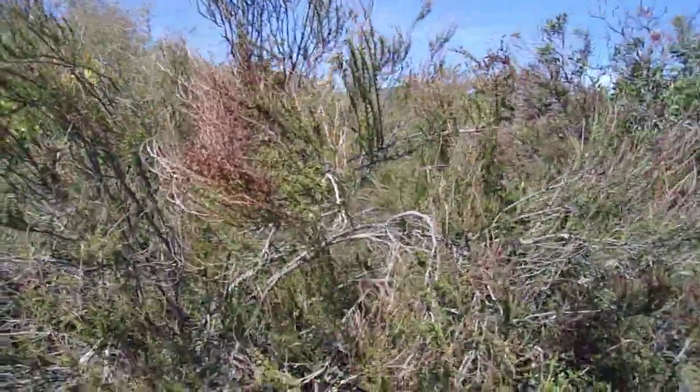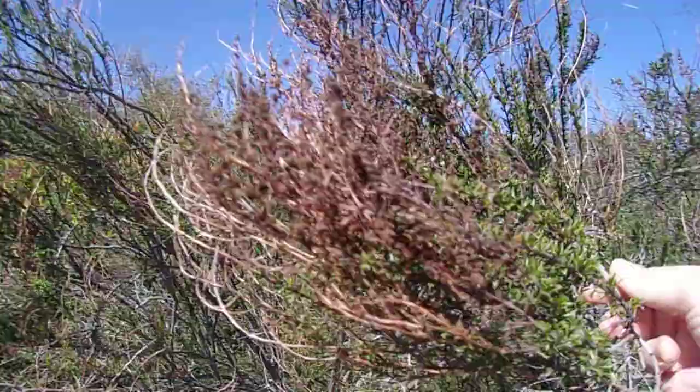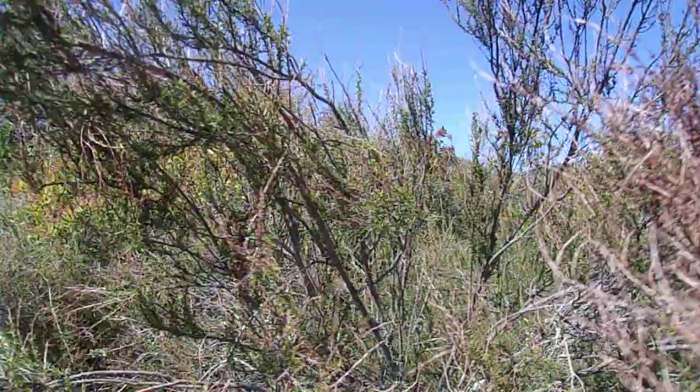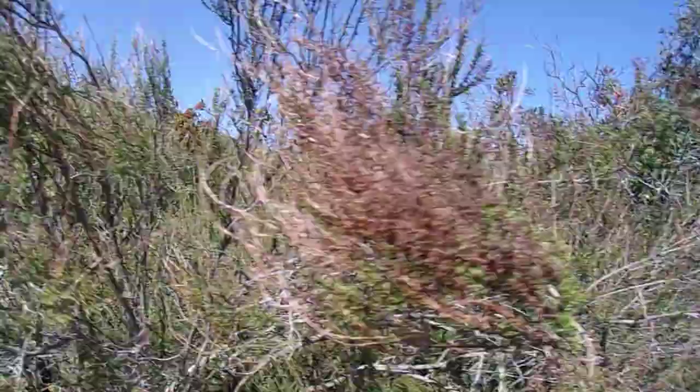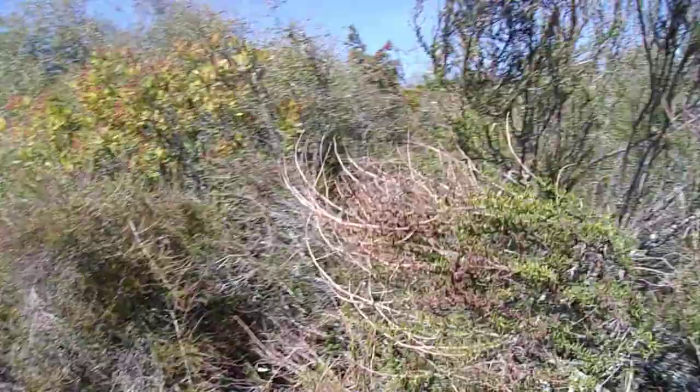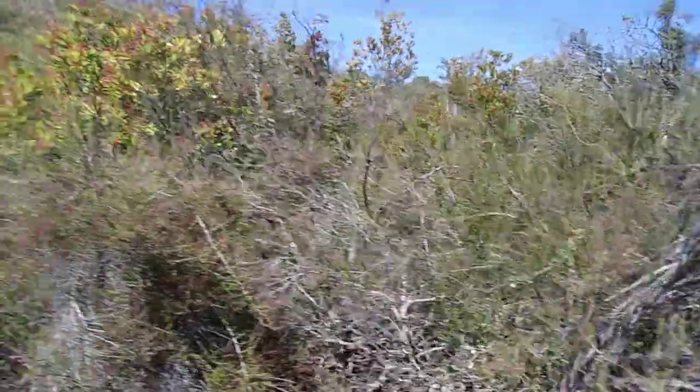This is Adenostoma fasciculatum, variety fasciculatum. It is a medium to quite large shrub in the rose family, Rosaceae. Rose family has a lot of representative species here in Southern California and here in the Santa Ana Mountains.